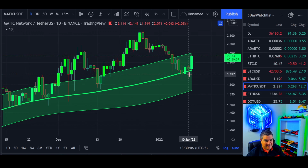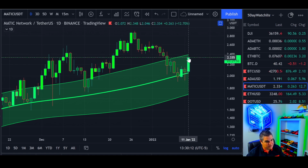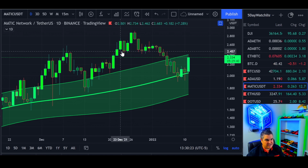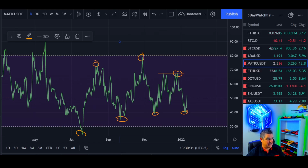We closed one candle under it, just barely, back January 8th, and we didn't like what we saw, so hopefully we're getting out of there very shortly. If we can get out of the daily 5-day Gaussian channel, that should be very big, yet again, 240 to clear us, and then maybe we can set our sights on that 240, 250 level in a big way. So that's Matic in a nutshell there.